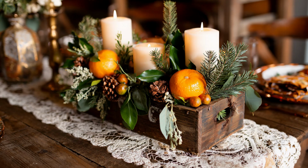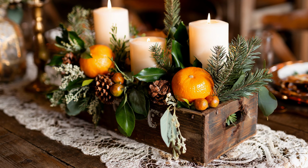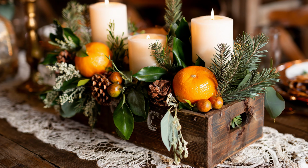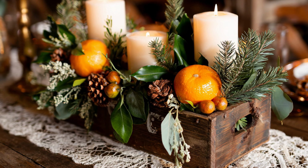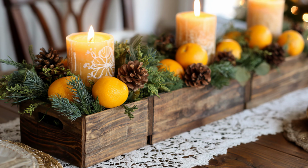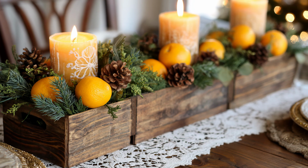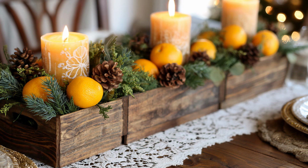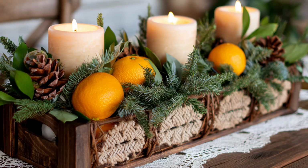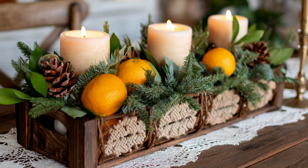The flickering candlelight illuminates the greenery, casting soft shadows that evoke a winter forest. This centerpiece is versatile, fitting perfectly in a dining room, living room, or even a covered porch. The combination of rustic wood, natural elements, and glowing candles creates a warm, inviting atmosphere that feels like a countryside Christmas, encouraging guests to gather and share stories around its comforting glow.